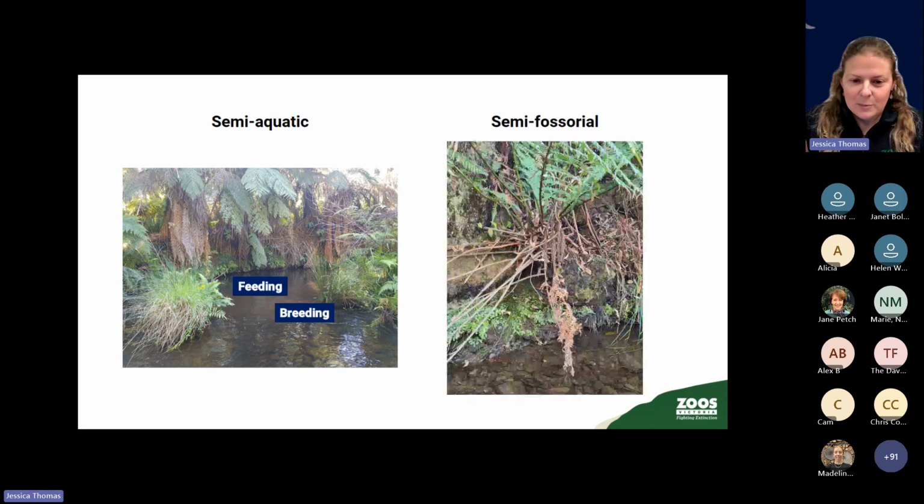The semi-fossorial part relates to their burrows. And this is actually one here. There's a small entrance just under that tree fern there. And I found this one just the other day as I was radio tracking one. And the burrow is a really important part for the platypus. They do spend half their life underground in one of these burrows.